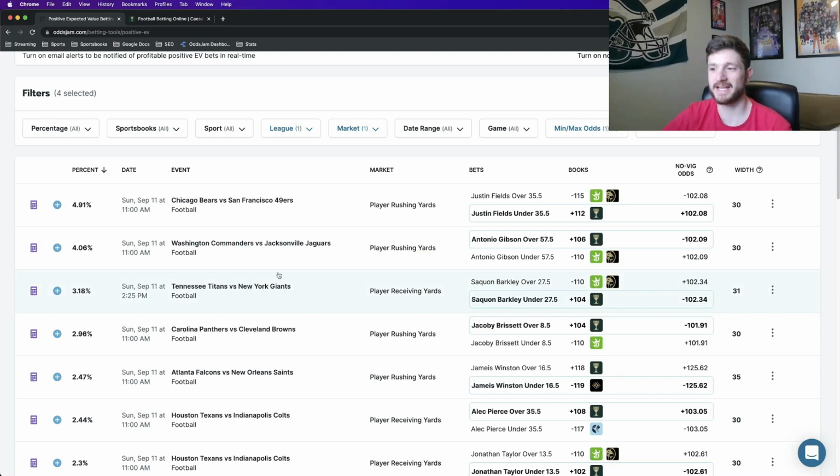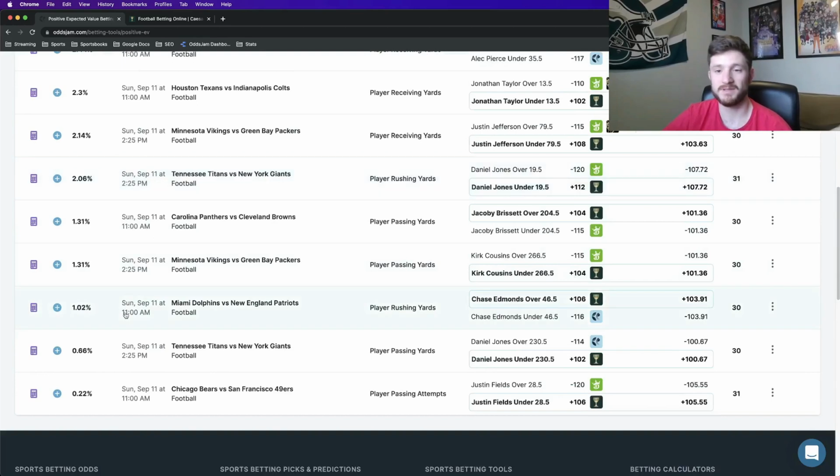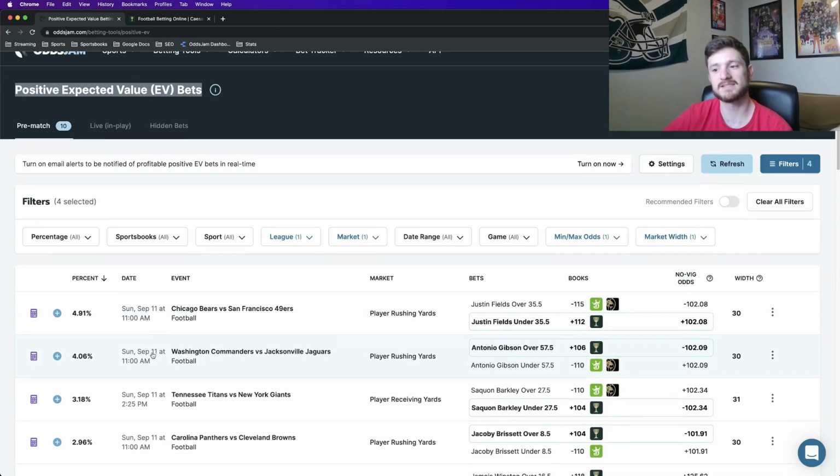So I did the research and I found the two that I liked, and it ended up being these top two here. All plays on the OddsJam page are going to be plus EV, right? They're going to be mathematically profitable. But for player props specifically, I like to stick to plays that have an EV percent a little bit higher than normal. Just because player props have higher variance, you need to do a little bit more research and be a little bit safer with your bets.